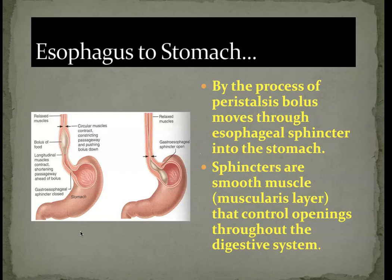So you have this muscularis layer that becomes more significant. Remember, the muscularis layer is significant in the transition from one organ to another. So the sphincter can constrict, which closes off the organ, or it can dilate, which allows the foodstuff to move in. So you have a sphincter, the gastroesophageal sphincter, or the cardiac sphincter, that exists between the stomach and the esophagus. This sphincter is important not only for allowing the stomach to control what goes in, but also for keeping the acid in the stomach from leaving the stomach.